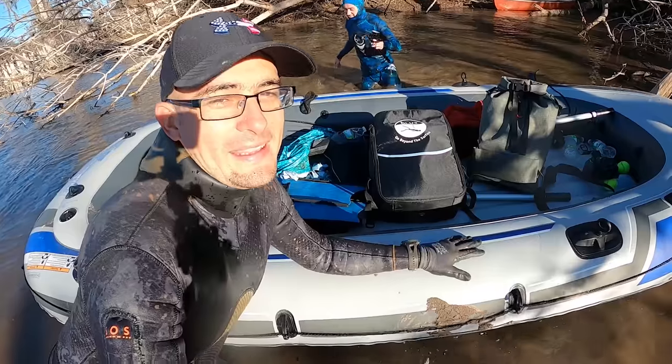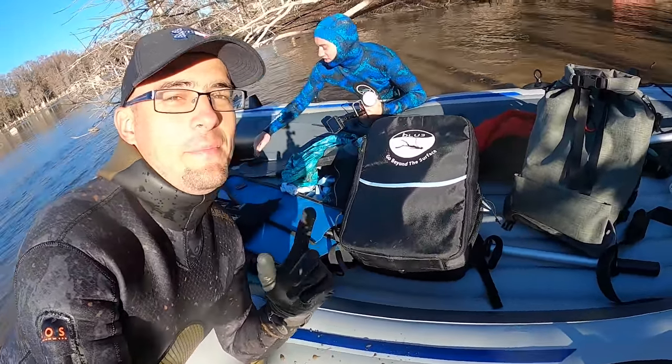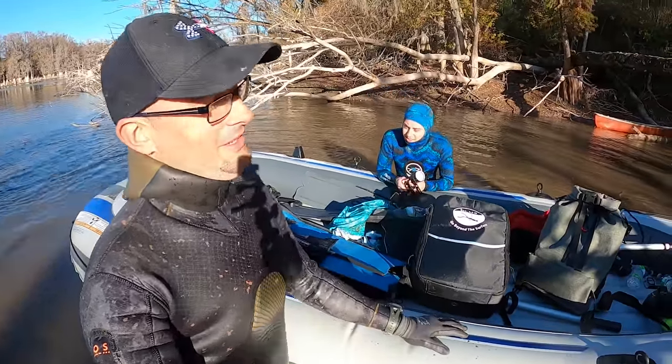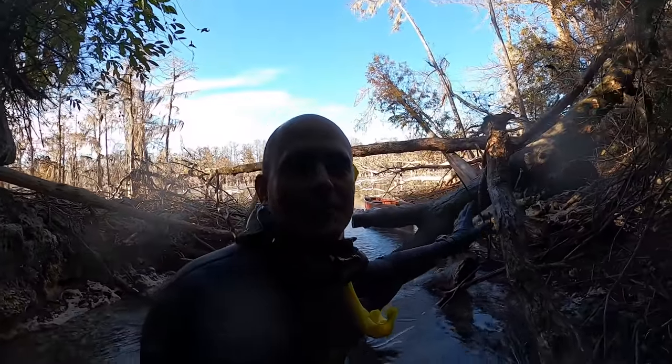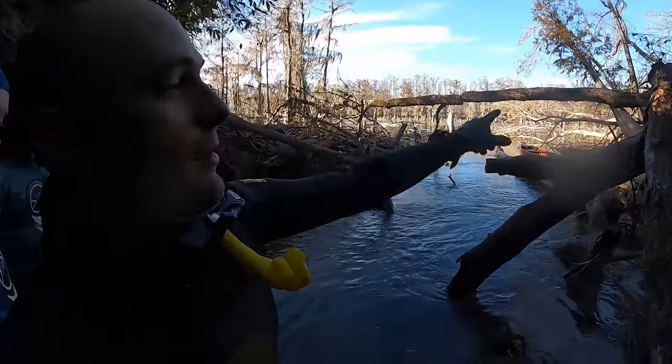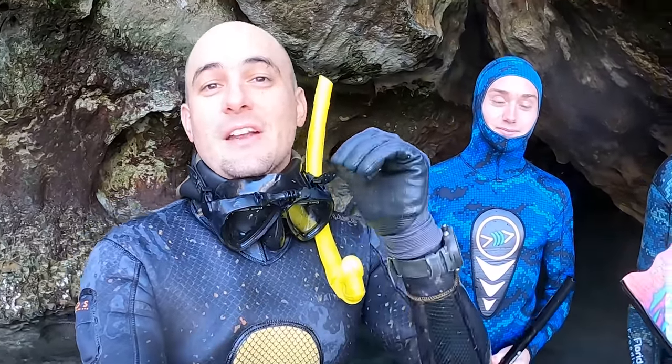All right, we're back at the raft. Thankfully the raft did not pop. It's still holding the air, so we're gonna be able to get back across the water and get back to our vehicles. All right guys, check this out. We made it back out to daylight in the front of the cave. We're back out to the river and back out to our raft here. This was such an amazing adventure. I think this was a once in a lifetime experience. They're gonna flood this cave back up and we're never gonna be able to do this again.